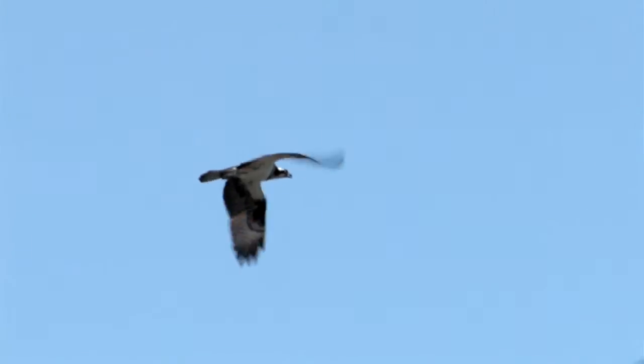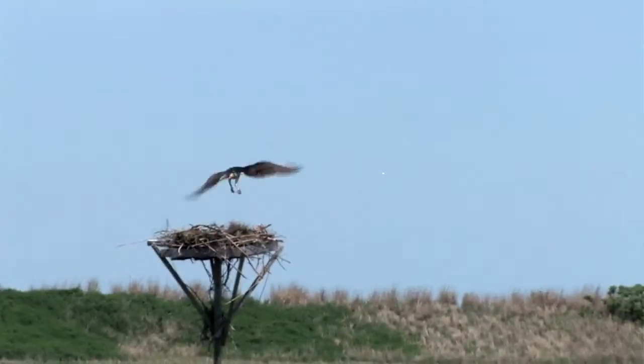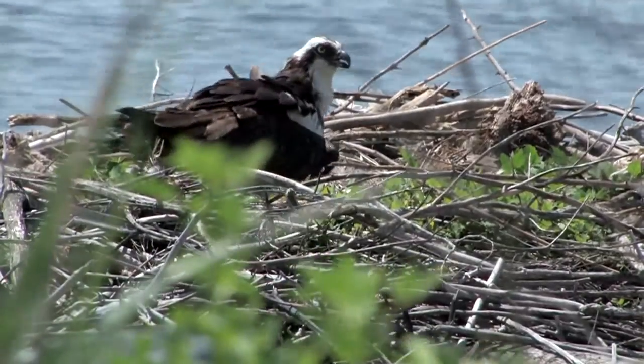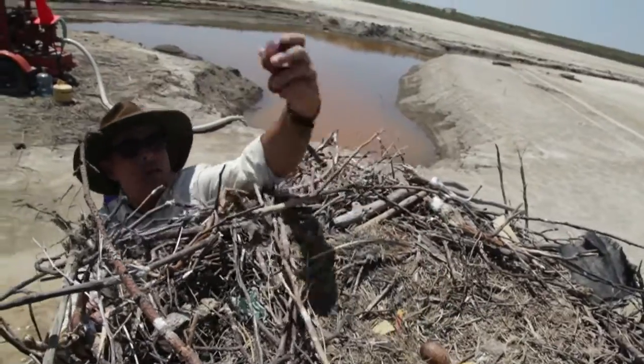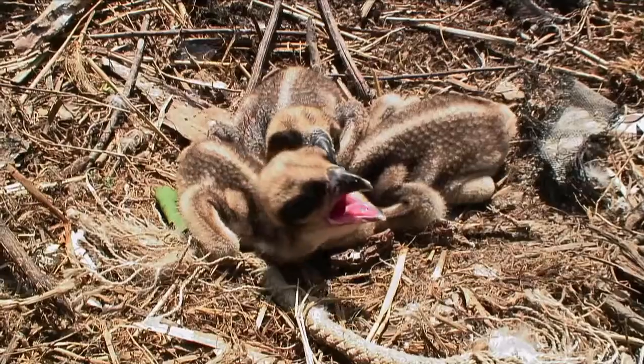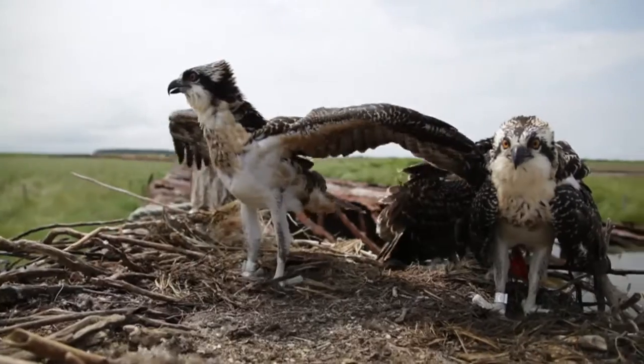Ospreys begin returning to the Chesapeake Bay in mid-March. They generally mate for life and will often return to the same nest site year after year. By mid-April, we usually start seeing between 2 and 4 eggs per nest. Then the chicks will hatch towards the end of May, and the nestlings will start fledging in late June and early July.